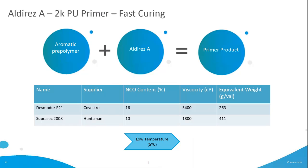So here is an example. What we did in the lab, actually, we developed a two component polyurethane primer as a fast curing two component PU primer.